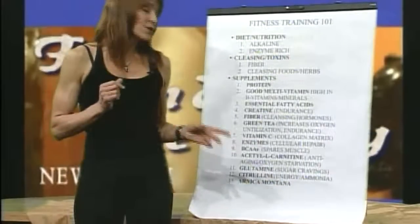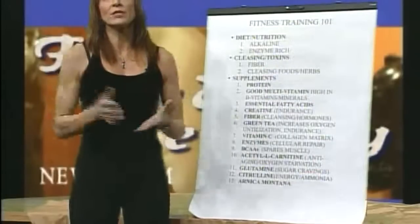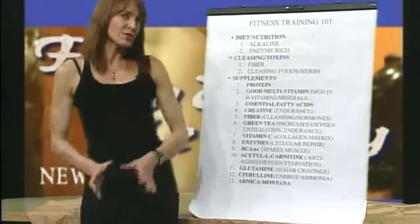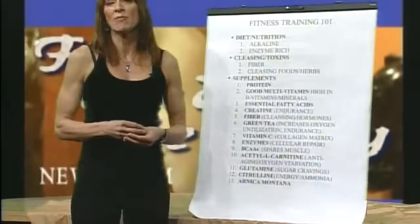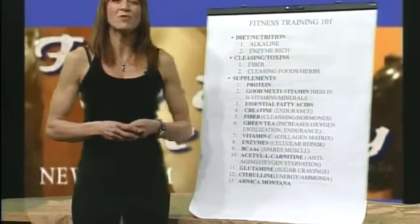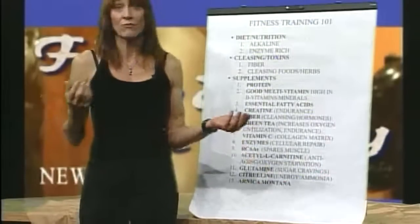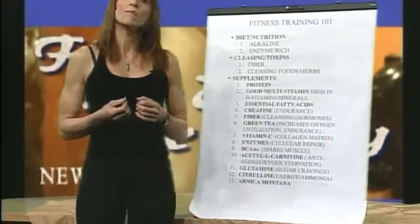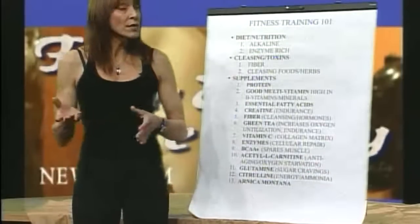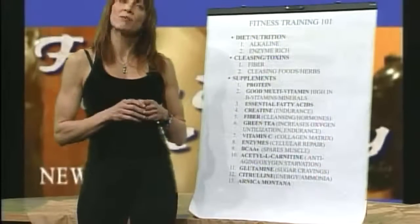Citrulline reduces ammonia as well as increases energy and vasodilation. Ammonia buildup is with increasing proteins, and particularly if the quality of the proteins aren't as good. Citrulline helps reduce ammonia buildup. And sometimes you'll notice people, when you walk by them, they have this kind of ammonia smell from workout or even walking by them. The citrulline can help reduce ammonia production. And then, of course, once again, making sure your proteins are good quality proteins also decreases ammonia production.